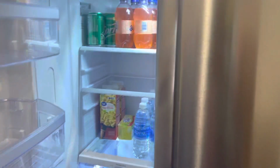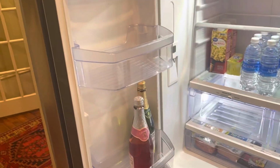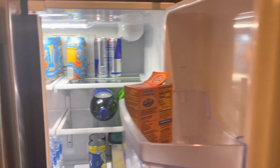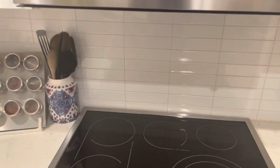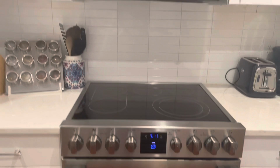See all this? This is the fridge. I'm gonna open this back wall. Now all this stuff is what we brought with us. Got a little bit of bubbly. Alright, so now we have seasonings. We have a butcher block, utensils. This is the beautiful stove we have here.